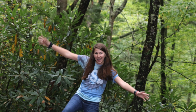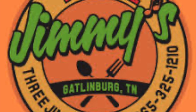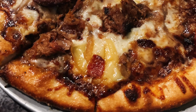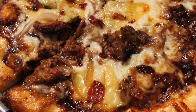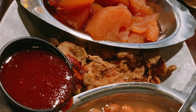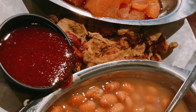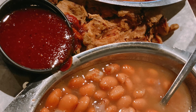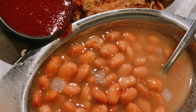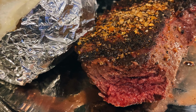It was great. The last restaurant we went to in Gatlinburg was the Three Jimmies, and it was really, really good. I highly recommend going here if you're in Gatlinburg. We got a blackberry pig pizza with their own blackberry chipotle sauce, and it was one of the best pizzas I have ever had. We also got the pulled pork plate with moonshine apples and pinto beans, and those moonshine apples were delicious. They had the perfect amount of spice on them, and they were cooked to perfection. And you can't go wrong with a steak, so we got a sirloin steak with a baked potato.